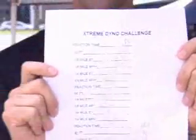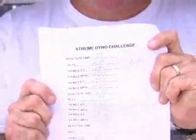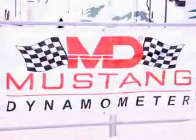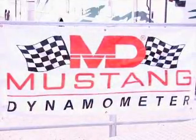And we can print out results. This idea was actually fabricated by the company that built this Mustang dynamometer. They're the ones that originated it. We have a website, www.extremedinochallenge.com. You can go there and find out information about us, what our next show is, and what we're all about.